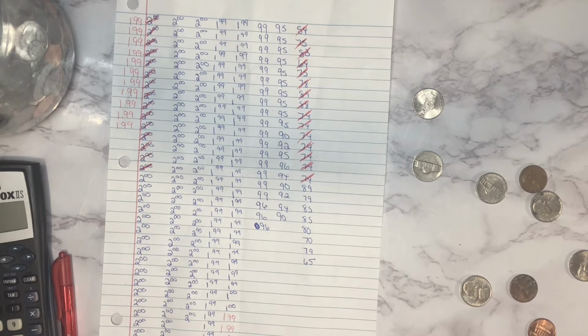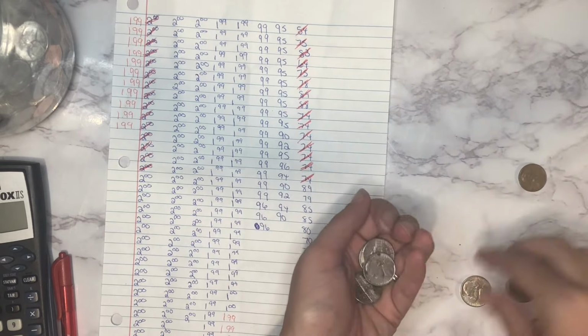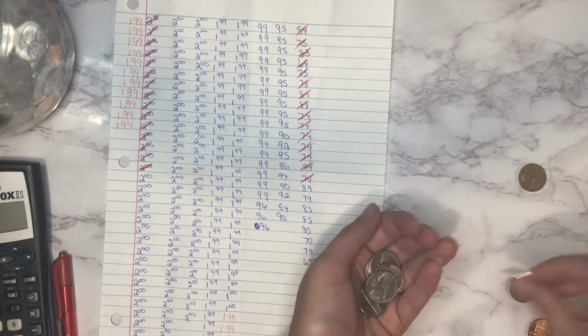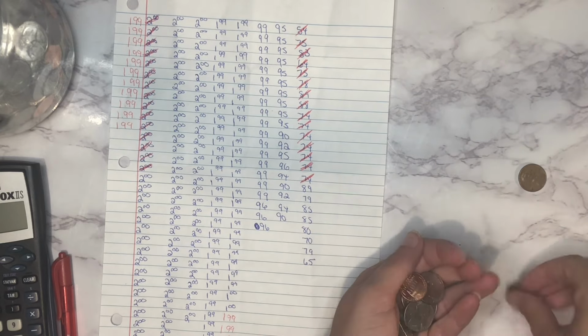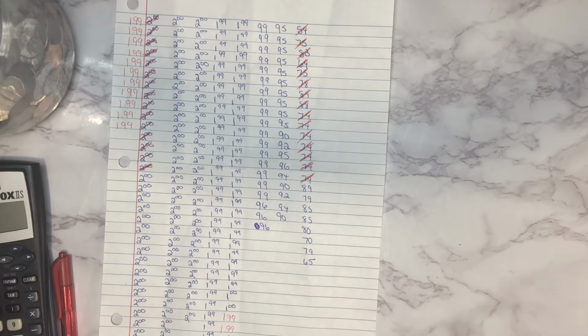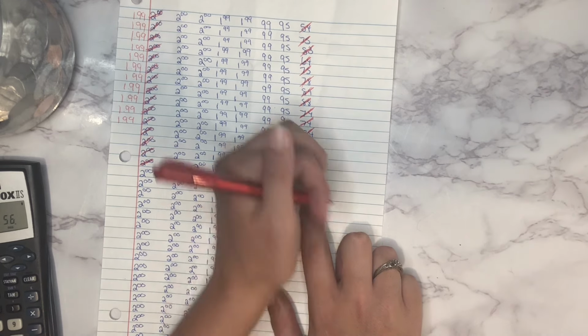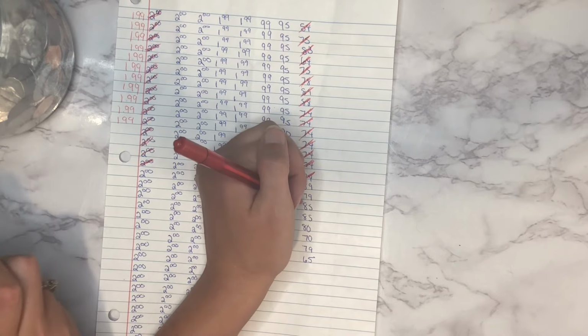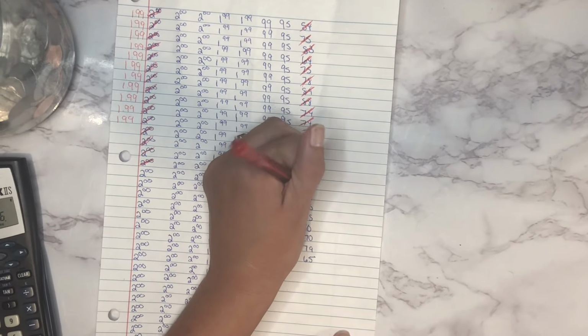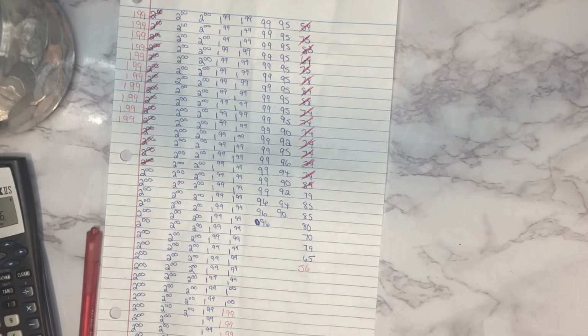All right, and then let's see what we've got left. So we've got 5, 10, 15, 20, 25, 30, 31, 32, and 33. So that's 33 cents there. And what I'm going to do is take 89 minus 33, and that will mark that one down to 56. Is that what it says? Yes, 56 cents. So we'll mark that out and change it to 56.